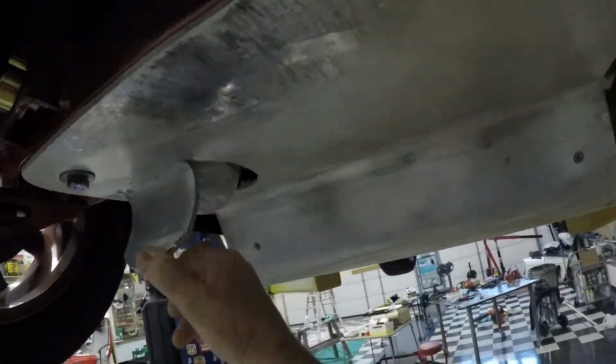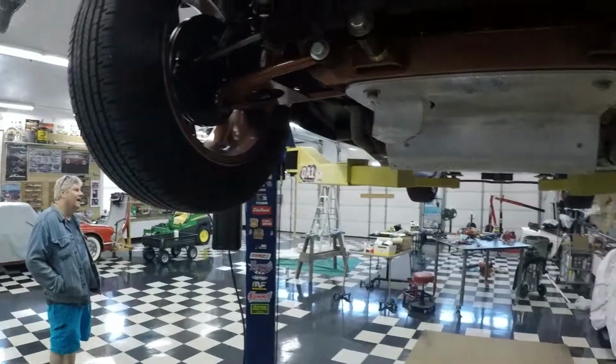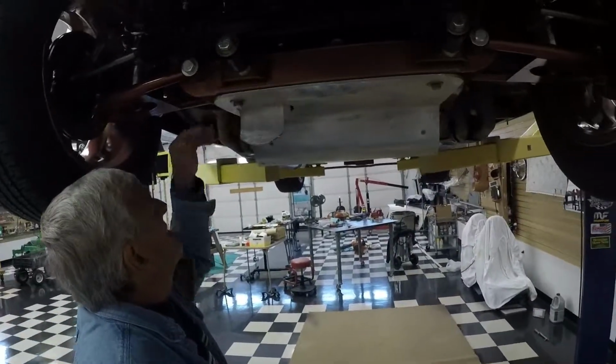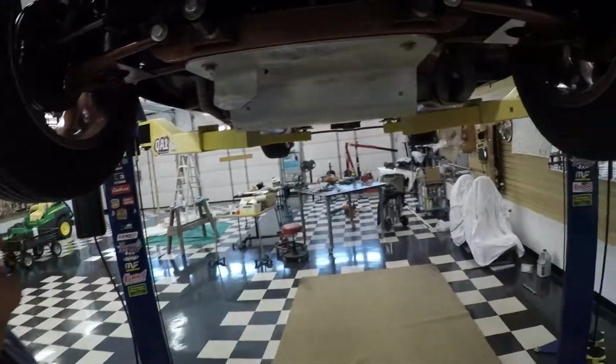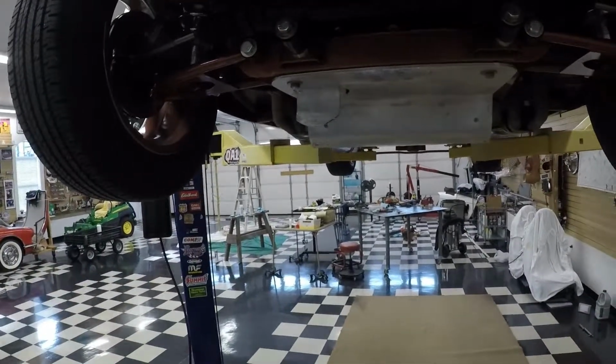Oh, that's funny. That's so I can get my oil filter. I see that. And I thought, well, if I cut that off, there's no protection there. I'd risk puncturing my oil filter. So I thought, I'll just fold it down and leave it.